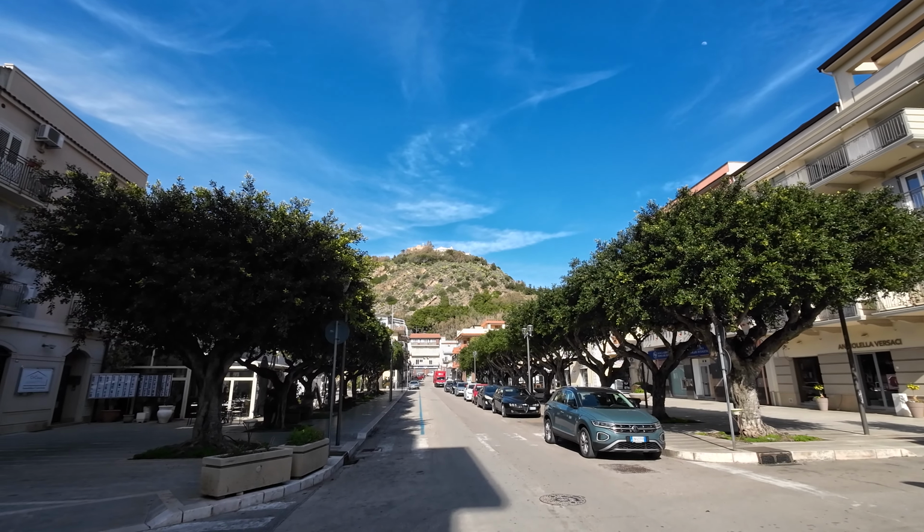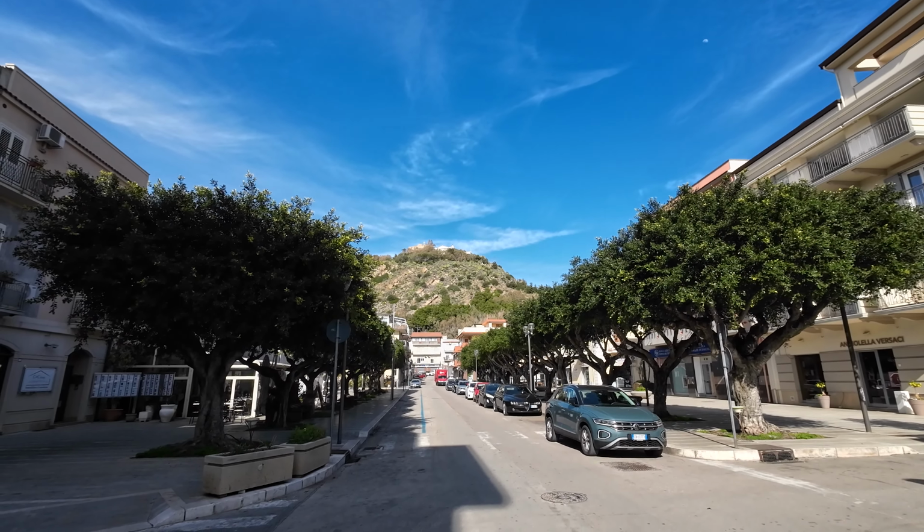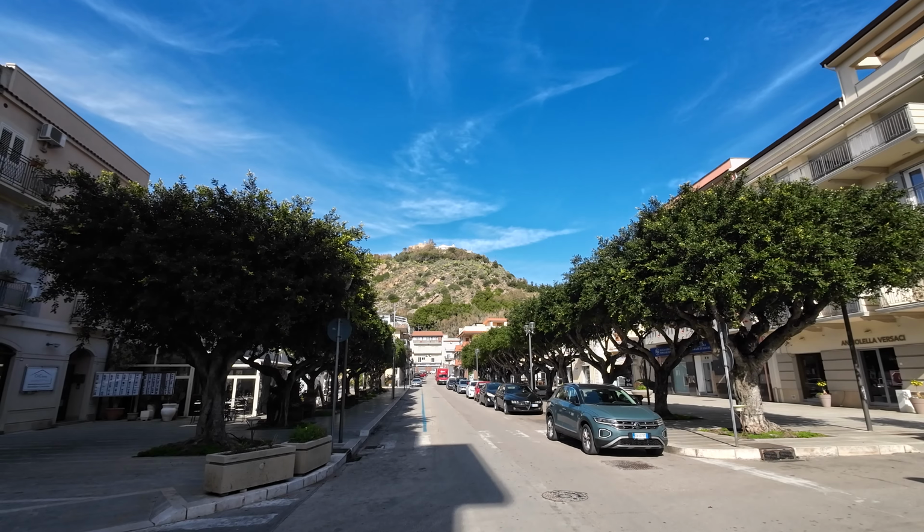Everywhere orange trees and renovated houses. It's low season, therefore it's so empty.